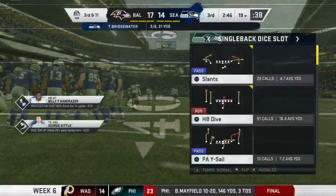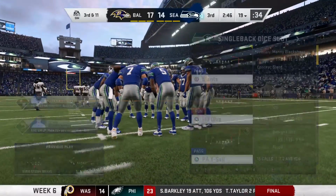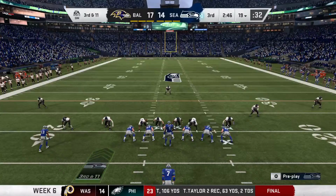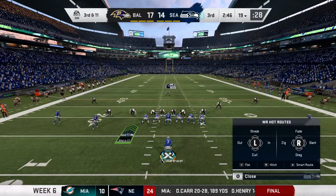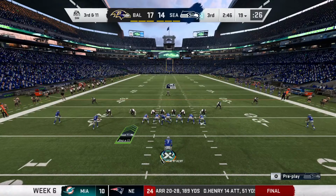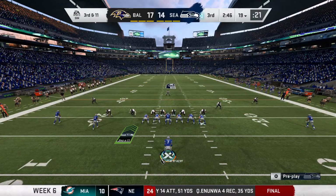They try to throw on second down, but this one is incomplete. I know coaches tell us all the time that having a powerful arm isn't the number one thing they look for in a quarterback. But when you're trying to throw inside routes and you need to put some heat on it, it helps to have the big gun. In this case, just a little bit too much.